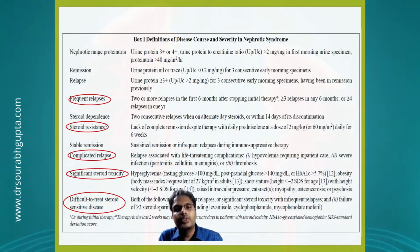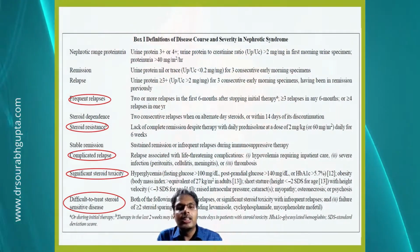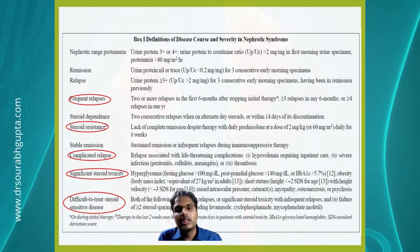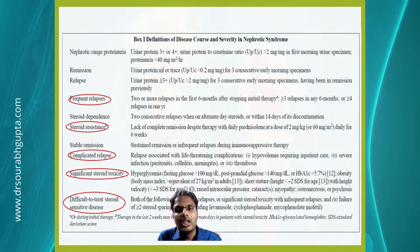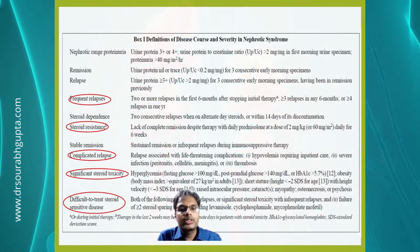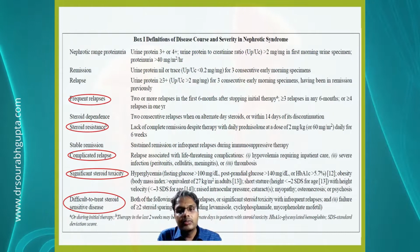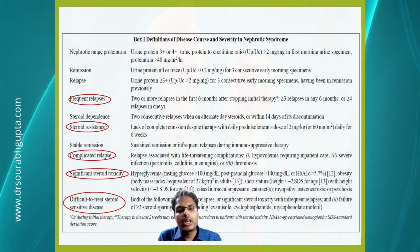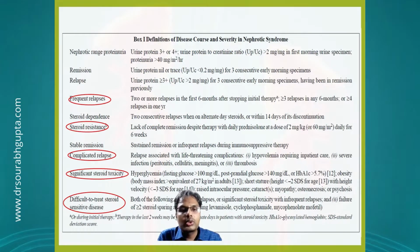So there are these new terms which are very important, the complicated relapse. Even if a single relapse happens with life-threatening complication like hypovolemia requiring inpatient care, severe infections, and thrombosis, then one should be aggressively treating these patients with alternative agents, alternative to steroids, so as to prevent these life-threatening relapses. One should also monitor the patients for steroid toxicity. At least these should be done in patients of frequently relapsing and steroid-dependent nephrotic syndrome because they are at very high risk of steroid toxicity.